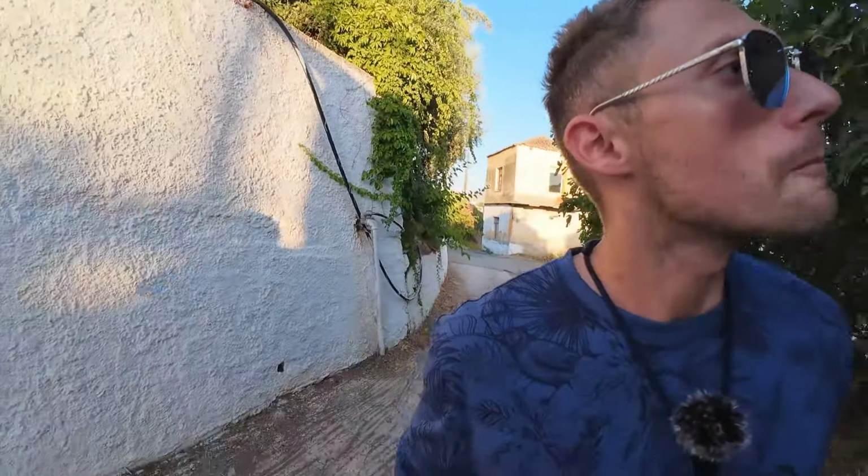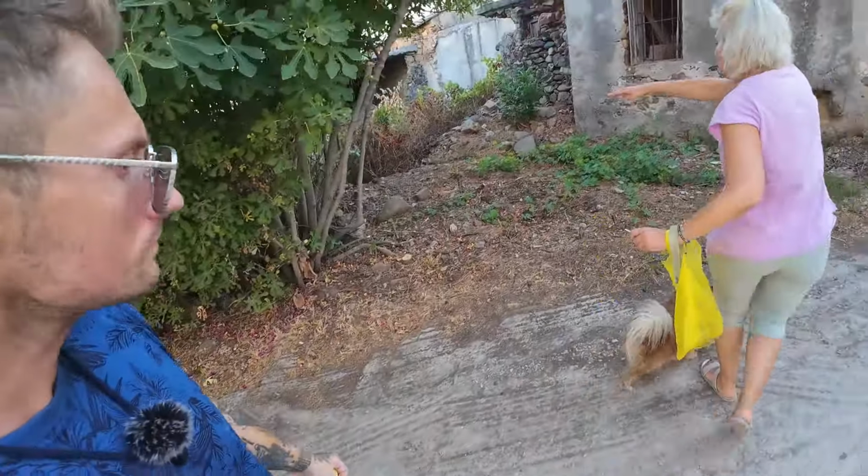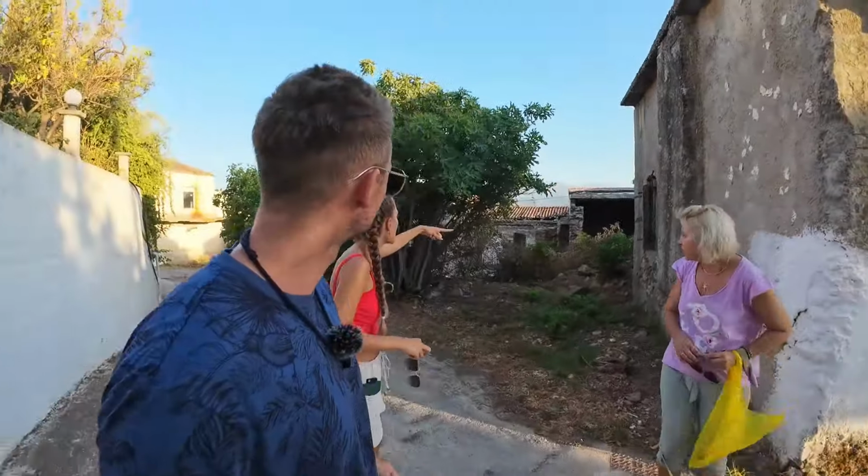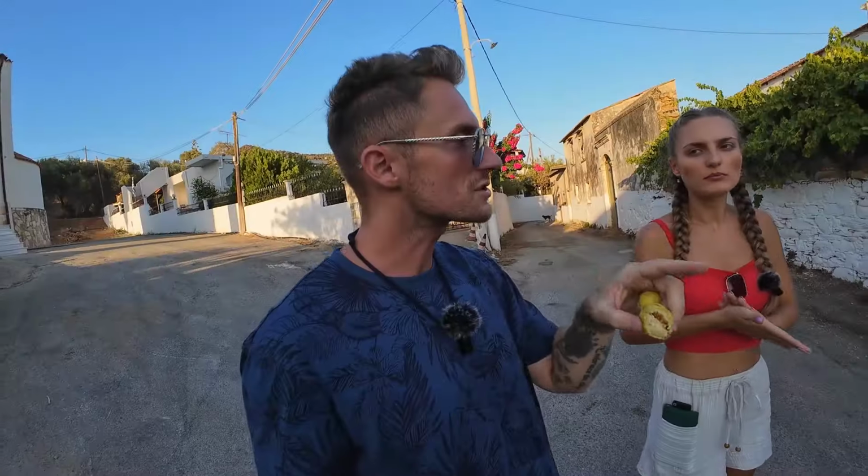This is so good. This one is part of the house too. All of this? So this is the garden, yes, on this side. Oh, you have a church here. Yes, very beautiful.